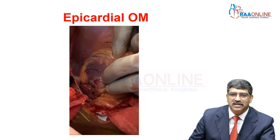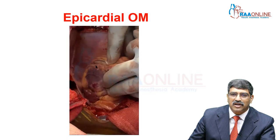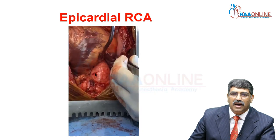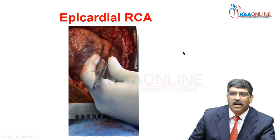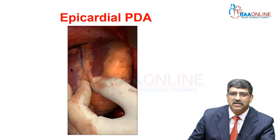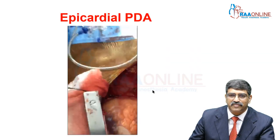And here you can see the left atrium, and you can see the circumflex continuing as the obtuse marginal. And this is the right coronary artery running between the right atrium and right ventricle and going into the posterior interventricular groove. This is the right ventricle, this is the left ventricle, and this is the posterior descending artery.